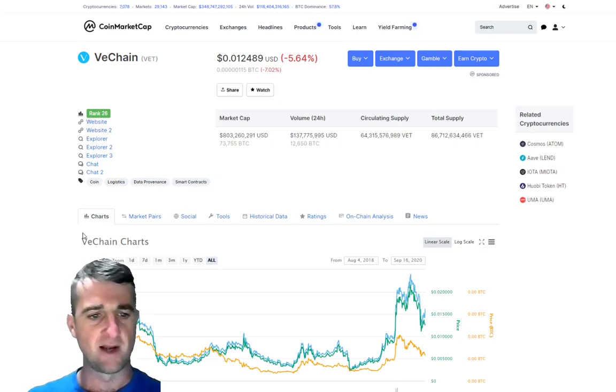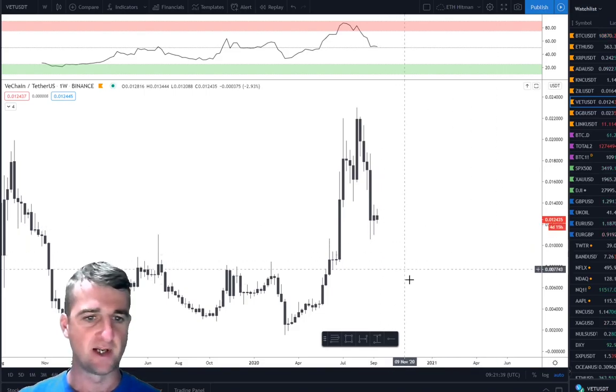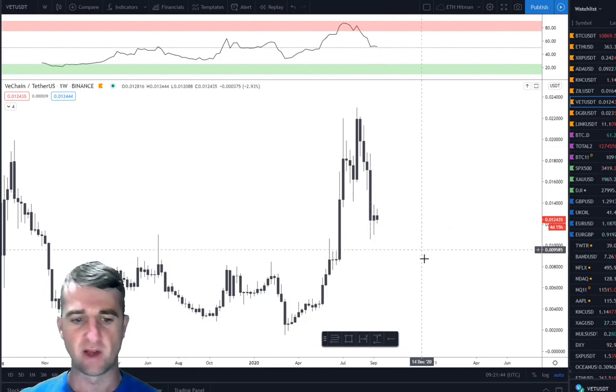So let's have a look over. We'll jump onto the Binance chart on TradingView, and we'll go over a little bit of technical analysis to see what I think could potentially happen coming up. Right, so here we have Vechain versus Tether. This is on a weekly time frame. This is a Binance chart. As we're getting predominantly most of the volume over on Binance, it will be best to use this chart.